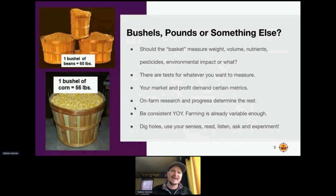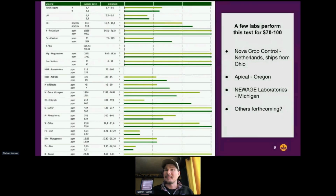But most importantly, as everybody said yesterday, use your senses and use your neighbors and ask and experiment and get out there. If you're already digging a hole to take a soil sample, or you're in the field taking a plug, then you're already there. So just go ahead and follow through with the rest of the time it takes. I'm not going to tell you how sap analysis works. That's not really the goal.